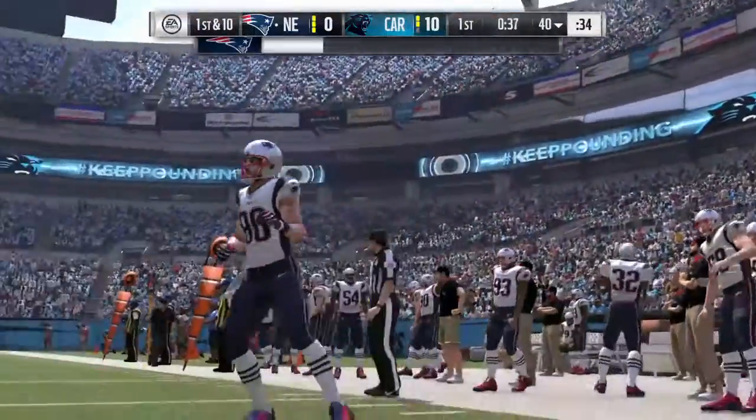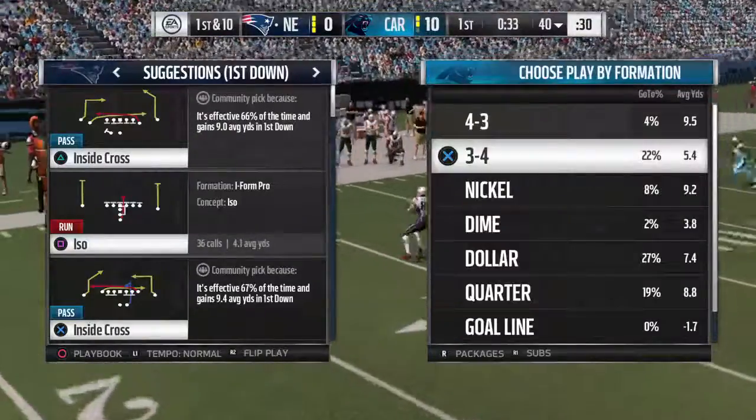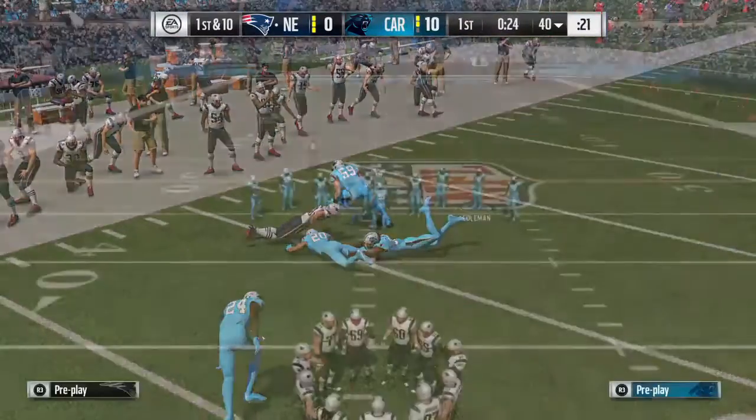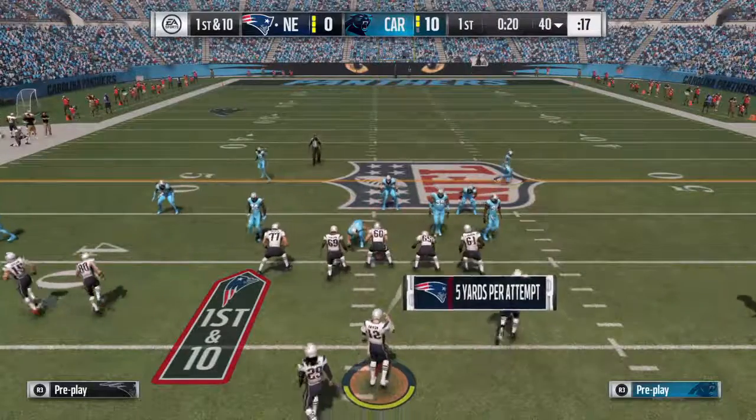That looked like a pretty good route combination there, because you've got to find a way to clear the guy running the drag, because when you do, you just put the ball on him and then let him run. Yeah, he's got some space. Watch left, watch left, watch left. Stop right there.